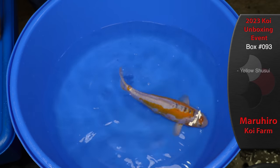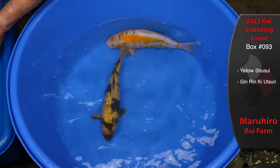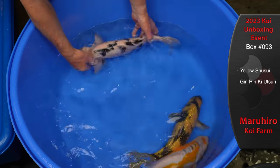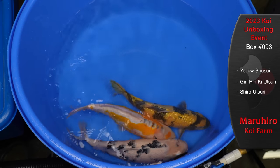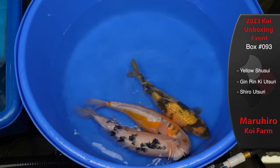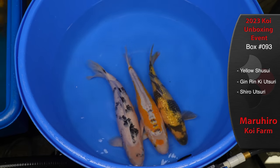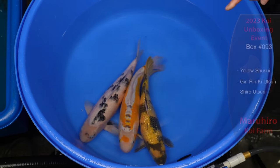Here we find a yellow Shisui, a Ginrin Ki Yatsuri, and then also a Shiro Yatsuri. Now this kind of is in a cross almost between a Beko and a Yatsuri. The black's not real banding, but still would be considered a Yatsuri because of how much there is and the fact it comes down onto his face.